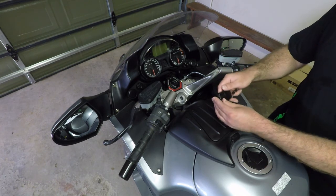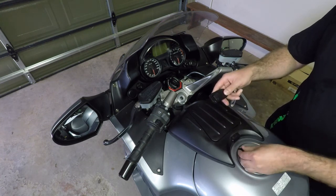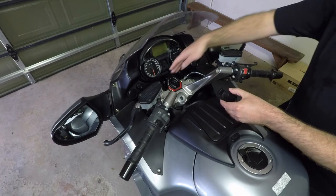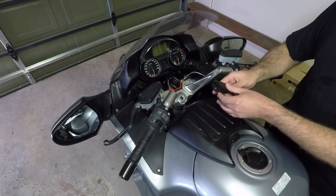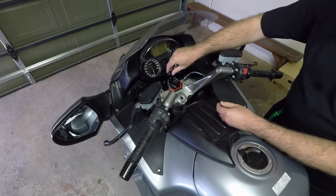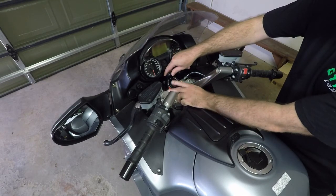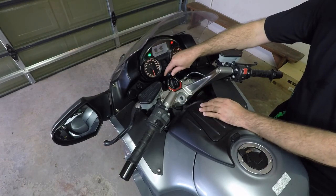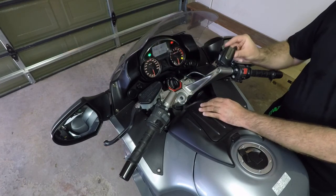The way you do that is you remove the key, and you'll see that indentation that it's got nicely fits on your ignition switch at the back. So again, with Kawasaki to the front, you just place it there, and then you'll be able to start up your bike, even though this does not have a battery in it.